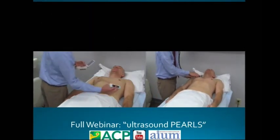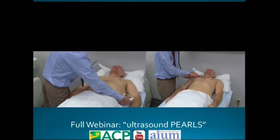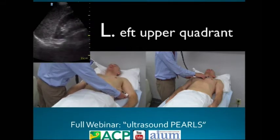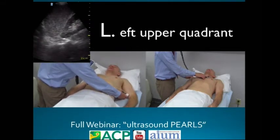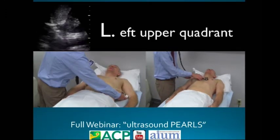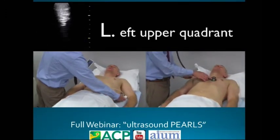You come over here, you look at the left side. Find the spleen, find the kidney. You essentially do the same things on the left that you do on the right, except a much more limited exam. Look at the base of the lungs, look for free fluid.